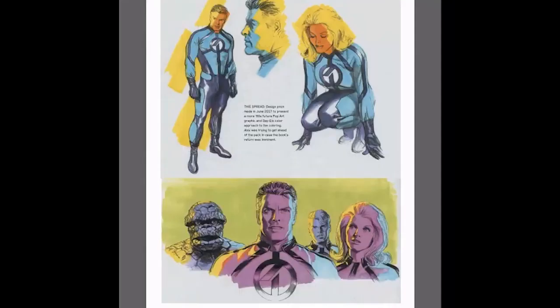It sort of makes Reed and Sue have like a jacket, but it's a uniform. And I love the way that it sort of points out the four without being obvious about it, like without piping. Yeah, I really like that. But that was for a pitch that Marvel said no to. And they said yes to that awful red suit that they all wore for a few seconds.